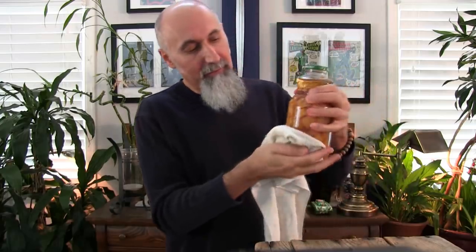This is sort of fall cleaning, I guess you can think about it, but I don't do this with a liquor cabinet or liqueur cabinet every year. I do it once every few years, right?